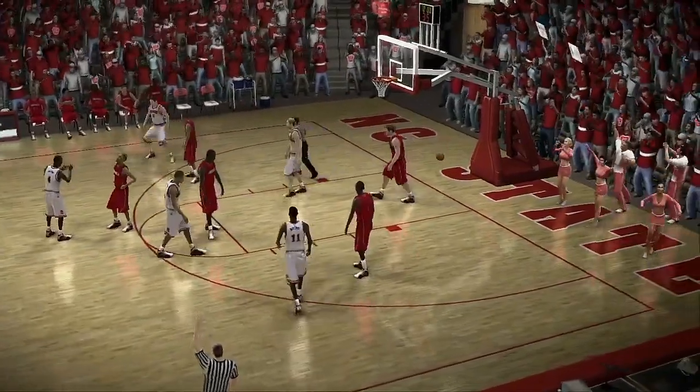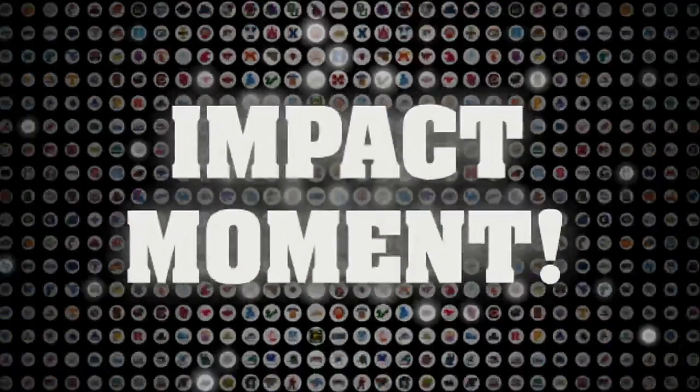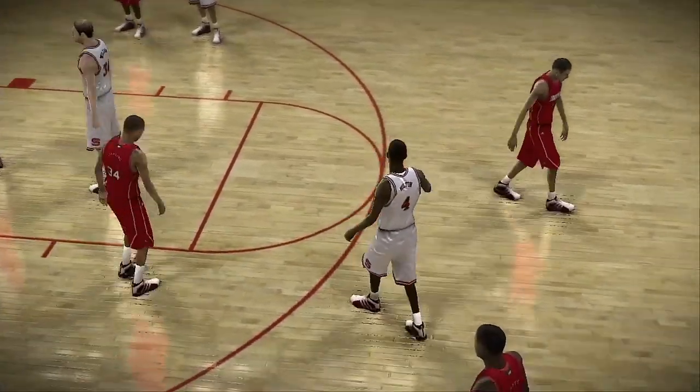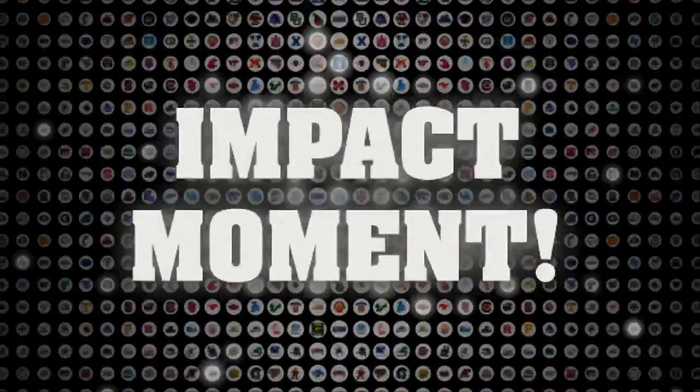On the dribble, gives it up. Count that as a personal foul. That one puts the personal in personal. Picks up the foul. I tell you, poor play defensively. Look at the facial expression.